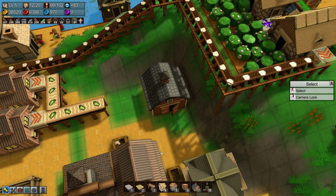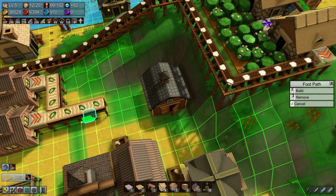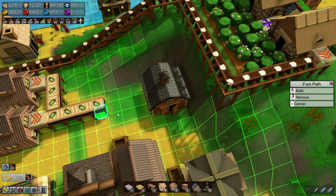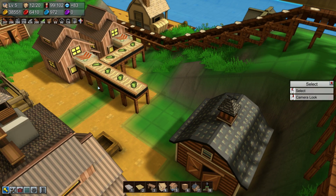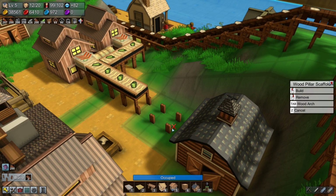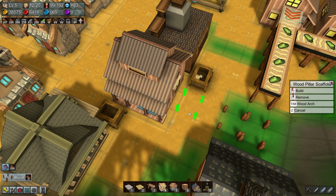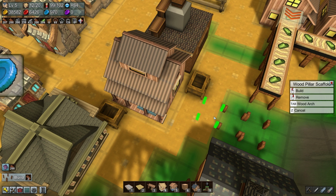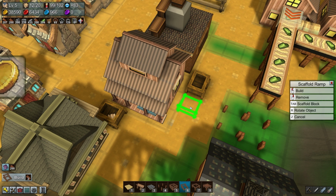Right. Now then. Let's grab a block if we can. No? Don't want to give me the right kind of block. That is a shame. There we go. And we want this to deliver down. There we are. So we're going to want my scaffolding. There we go.